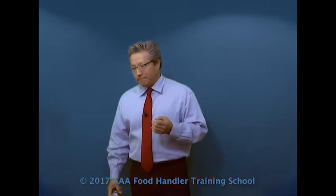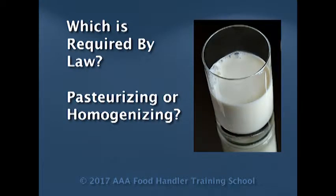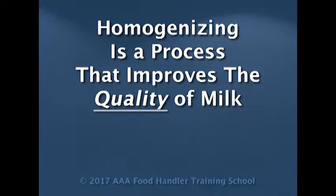Another thing regarding pasteurization, there's another word that is commonly confused, and that is the word homogenized. Milk products, when you receive them, often have homogenized, vitamin D fortified, pasteurized grade A. Which is required by law for food safety? Homogenizing or pasteurizing? Homogenizing has nothing to do with safety. It is a quality issue. Please remember that. So in terms of food safety, homogenization is not a requirement, pasteurization is a requirement.